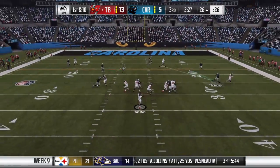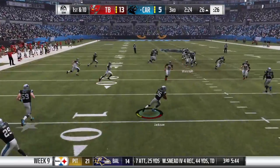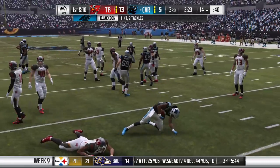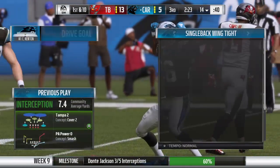1st down, Winston. He rifles one that's intercepted. Dante Jackson picks it. And he'll be stopped shy of the 15 at the 14-yard line on the return.